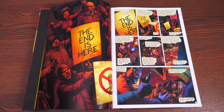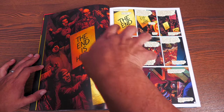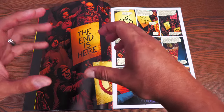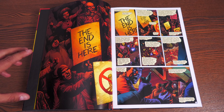So the end is here. This is how it all kicks off. So very similar to the way that the original Watchmen kicks off, this kicks off the same way with the cover. And then the first panel, of course, either zooming in or zooming out from that very cover. Very similar to the way that Alan Moore and Dave Gibbons did on the original Watchmen.